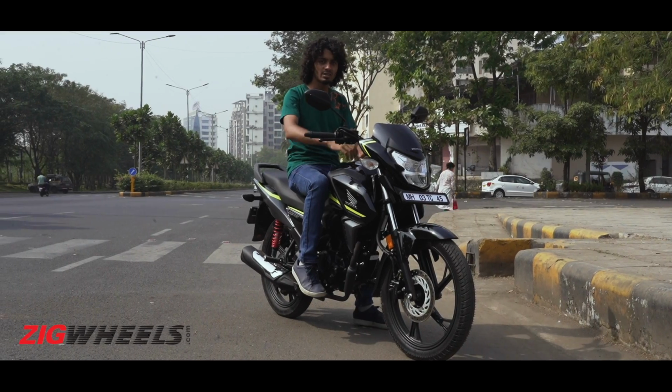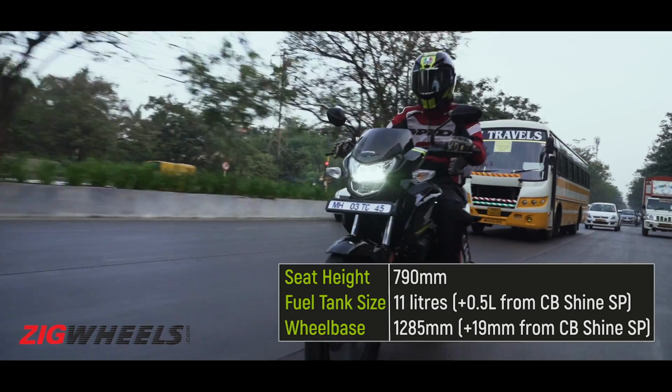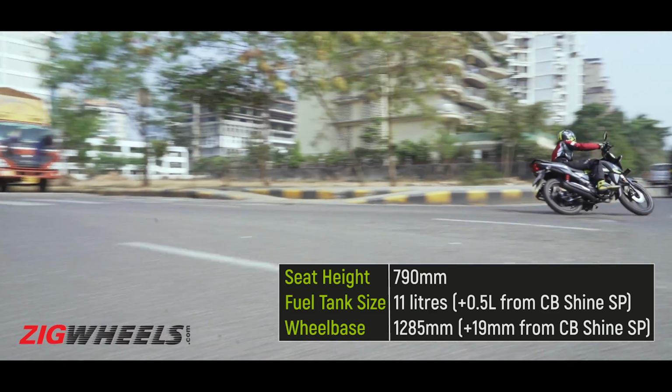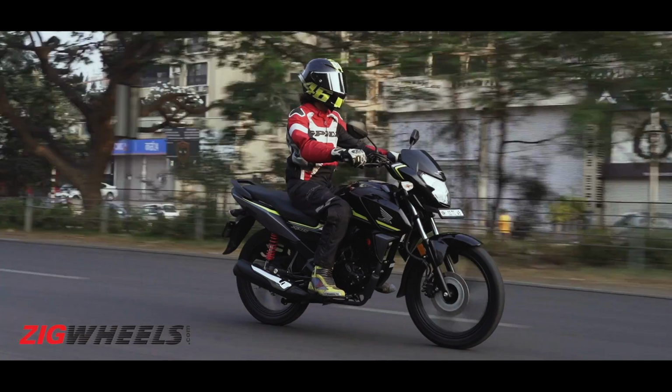Now this is a bike with a focus on urban conditions. So when you're maneuvering through tight traffic within the city, it feels quite nimble and agile. But as the speeds start to rise, the steering becomes a little heavy, it's a little hard to turn in, but it always feels quite planted at all times.